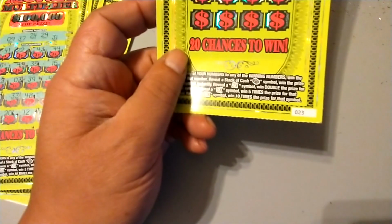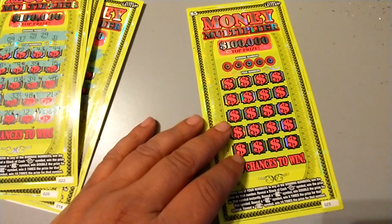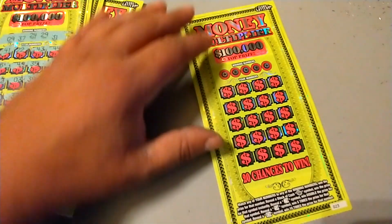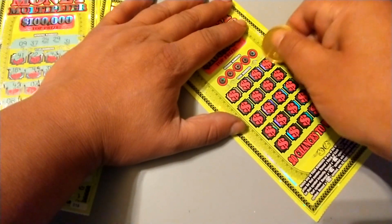We got one $5 winner out of those. Last ticket, number 23. Let's change it up. Go to this coin here. It's just a regular old Texas scratcher.